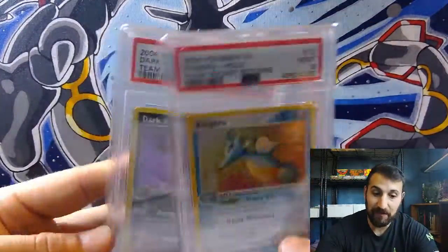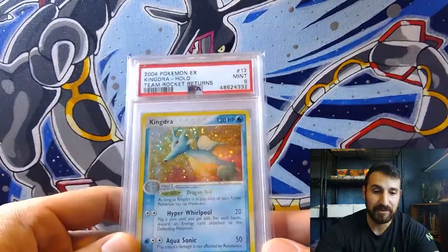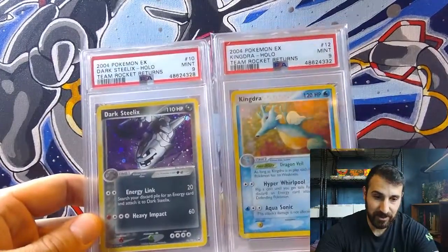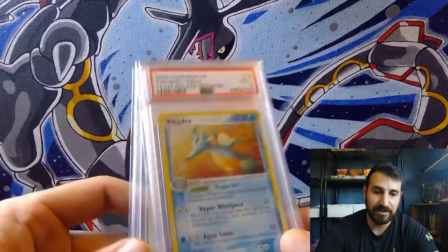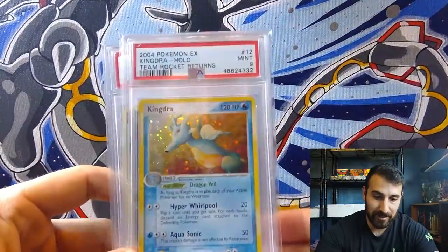made an offer, and I was like, that's actually a really fair offer. I'm just going to accept it. So I think I sold these for about 175 each, or I think 325 for the pair. So obviously, compared to what I paid, really happy with that.